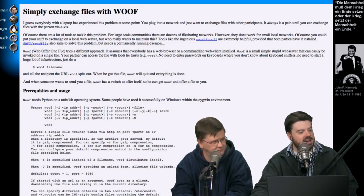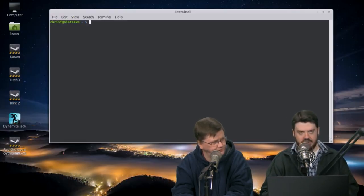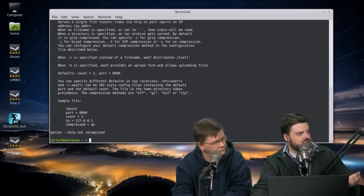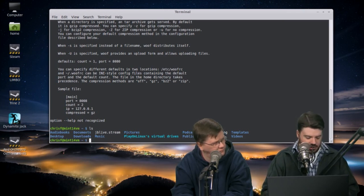Woof is like a temporary file transfer utility. Check this out. It's a terminal-only app, but the syntax is very easy. The command is just woof. Once you have it installed, it was in the repo for Ubuntu 12.10 here, which is Mint. It's got some help built in, pretty straightforward.